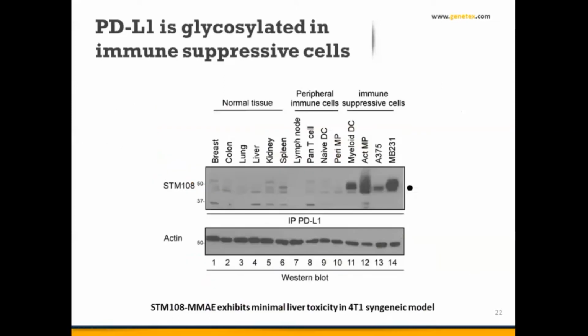We also investigated whether glycosylated PD-L1 is more specific to immunosuppressive cells. It is known that PD-L1 is also expressed in normal cells. We hypothesize that glycosylation heavily appears in the negative, inhibitory, immunosuppressive cells triggered by EGF. Therefore, we found our STM108 antibody has a specificity to detect this immunosuppressive phenotype.